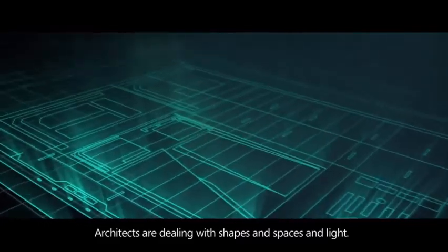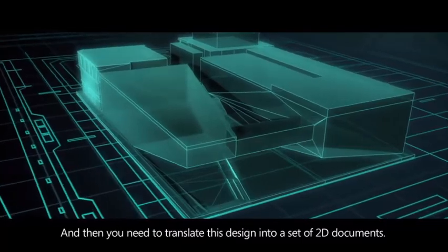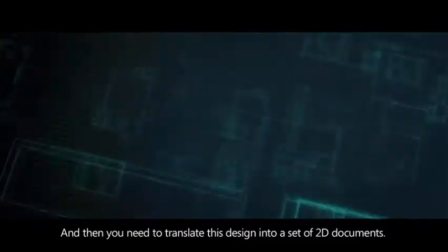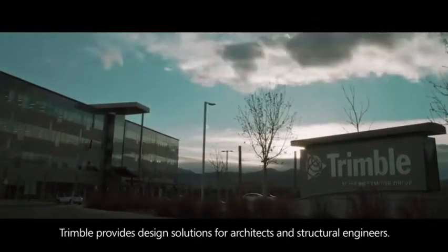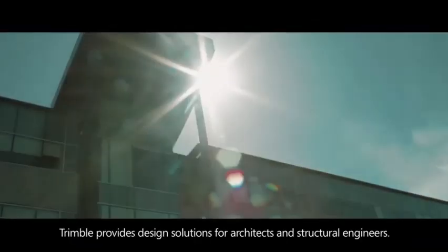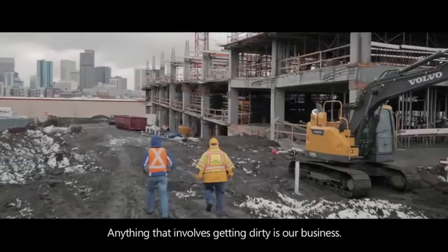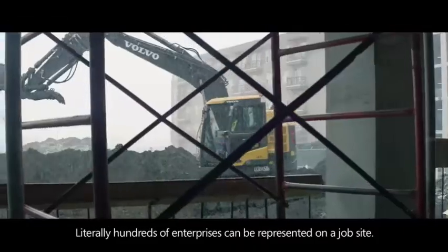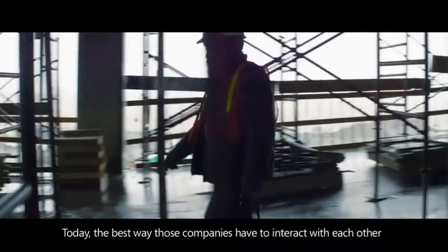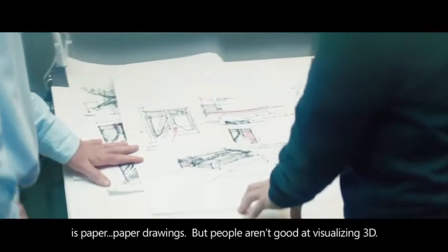Architects are dealing with shapes and spaces and light, and they dream in 3D. And then you need to translate this design into a set of 2D documents. HoloLens presents a completely new paradigm. Trimble provides design solutions for architects and structural engineers. Anything that involves getting dirty is our business. Literally hundreds of enterprises can be represented on a job site. Today, the best way those companies have to interact with each other is paper drawings. But people aren't good at visualizing 3D.